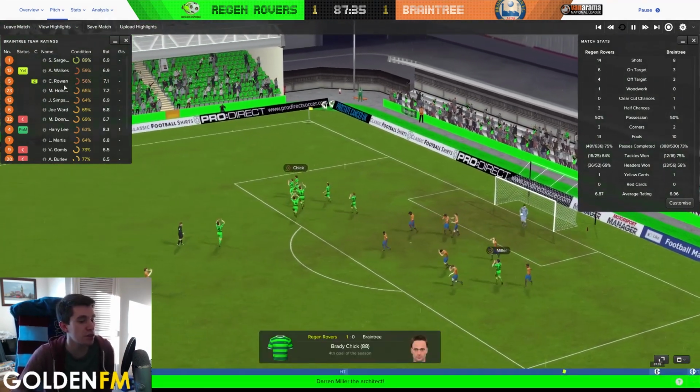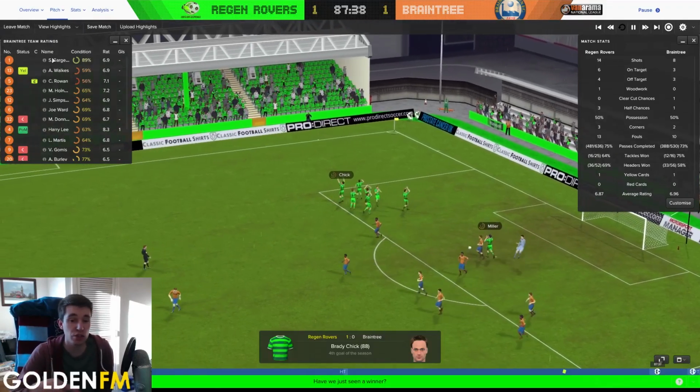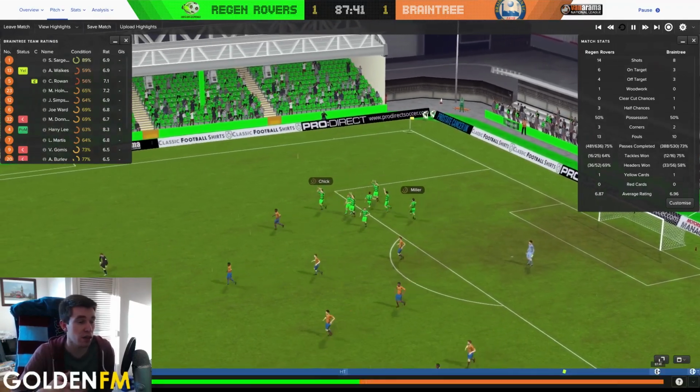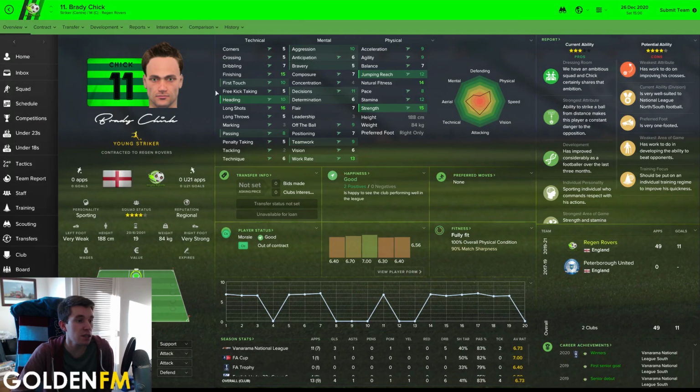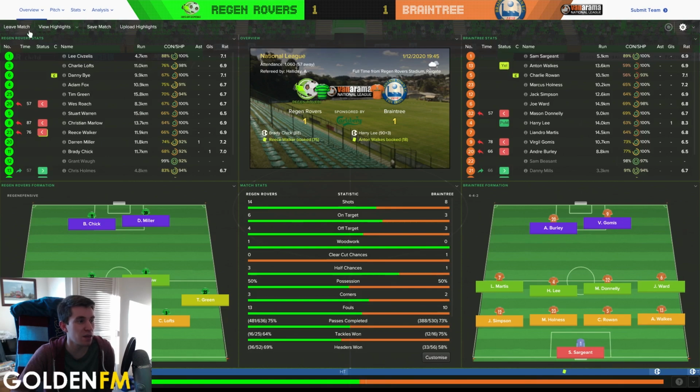Miller with a decent cross. I'm just experimenting with the strikers, continuing to alternate them, because there's no one that is consistent this season. However, if we look at Brady Chick, you can see everything is improving for him. He is turning into a good player by the looks of it, and hopefully continues to improve. I like Brady Chick, and he's got an interesting name. I'm sure some of you guys like him simply because of the name.